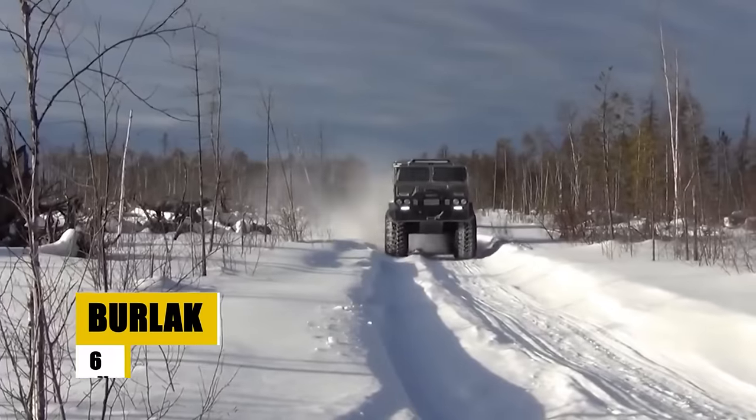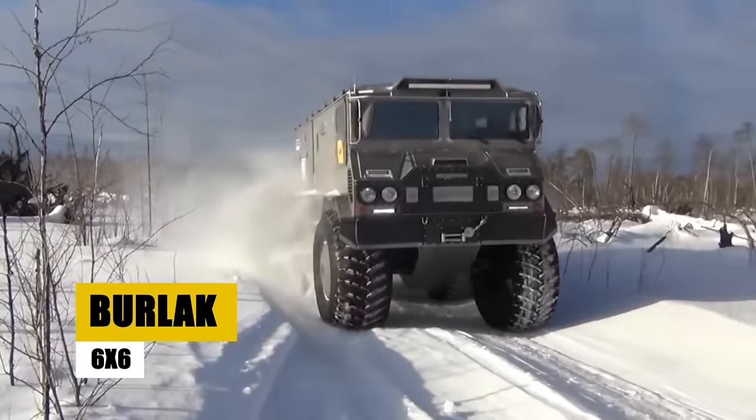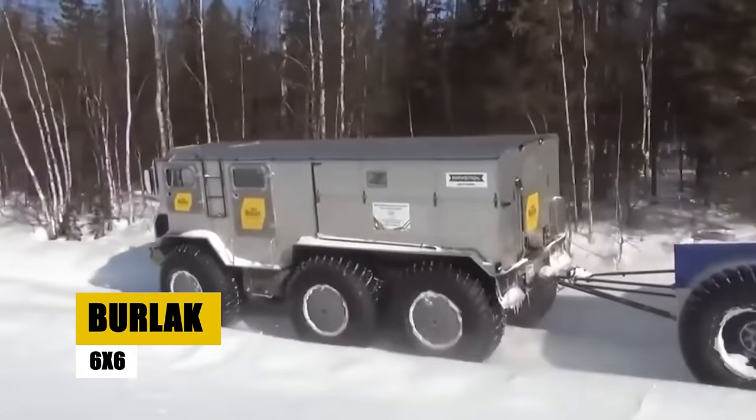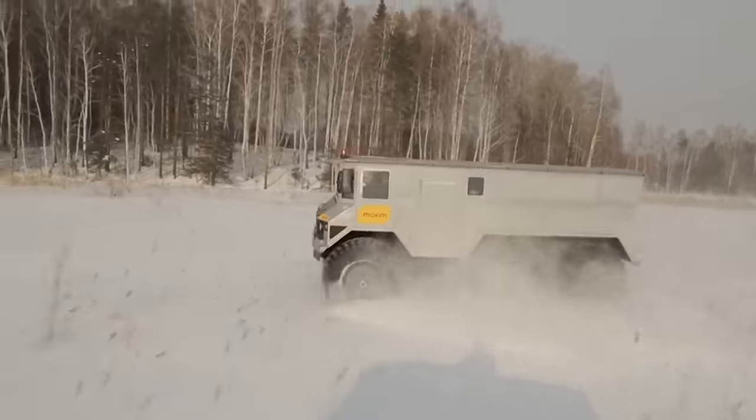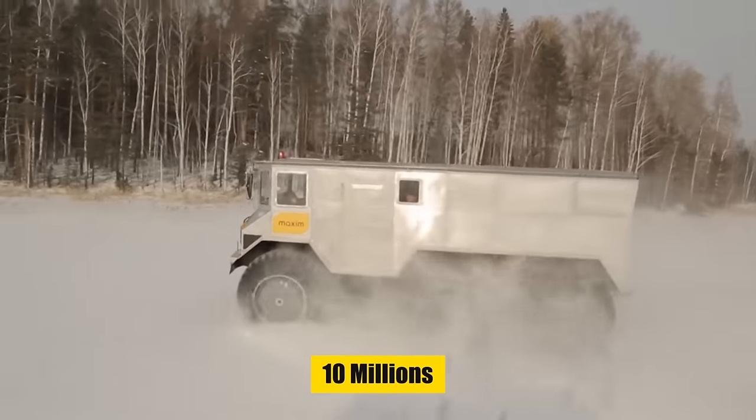The Burlak 6x6. Brace yourselves. This isn't your average off-roader. It's a custom-built Leviathan, and its price? We're talking millions, even tens of millions for this bespoke beast.